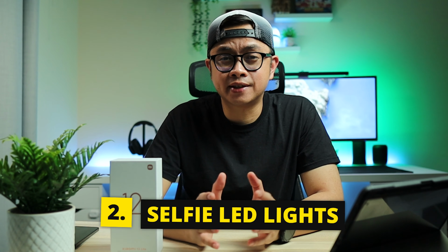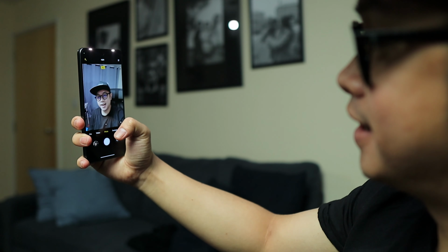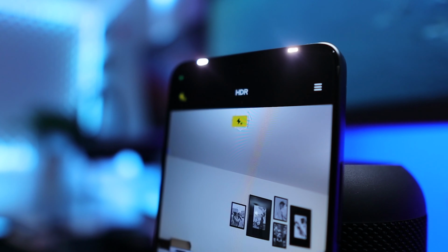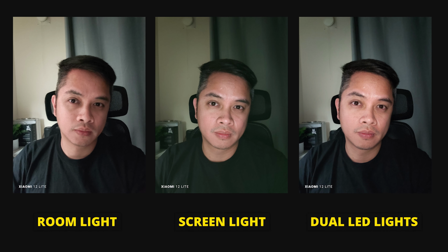Alright, now let's move on to reason number 2, which is the selfie LED lights. When traveling, it is always best to travel light. One feature of the Xiaomi 12 Lite is the Xiaomi Selfie Glow, a front dual LEDs which keeps you lit up whenever needed. You can vlog at any time, even at night. It's a game changer for vloggers or selfie fanatics.